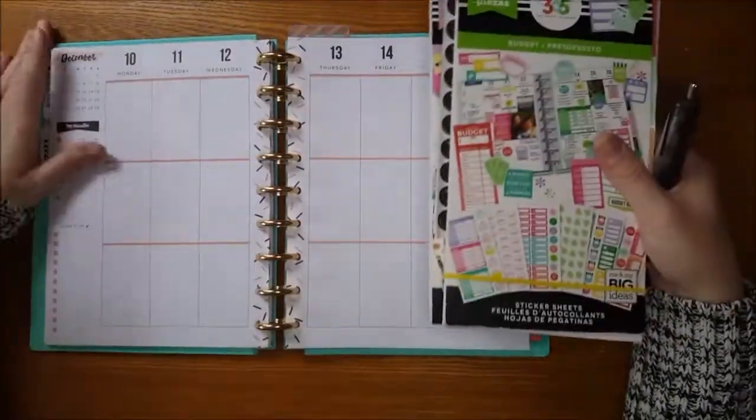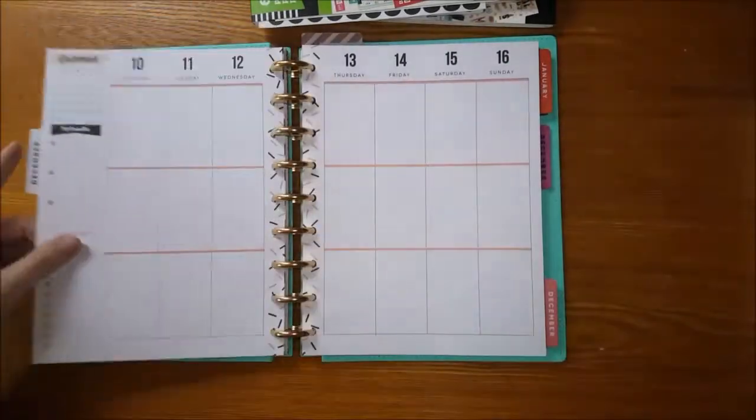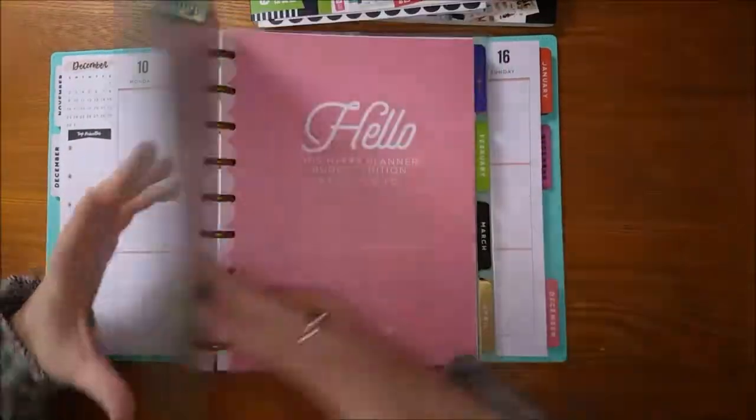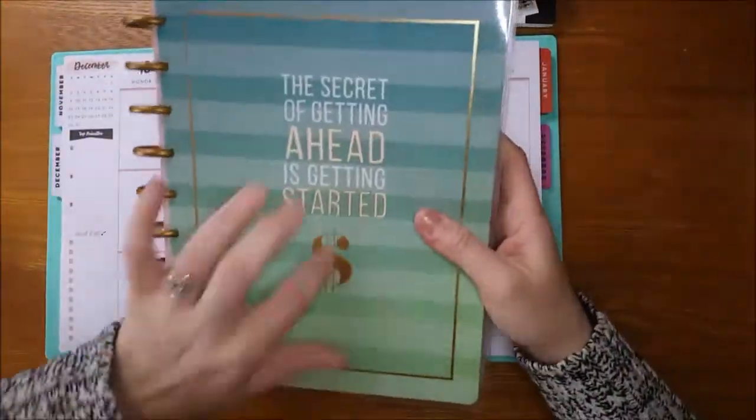Today I want to show you how we set up our budget for the week of December 10th through December 16th. I want to say first that I'm not using anything fancy right now, just a classic Happy Planner that I got super cheap at Michael's with a sale and a coupon, but I do have their 2019 budget planner, which I will be using next year.